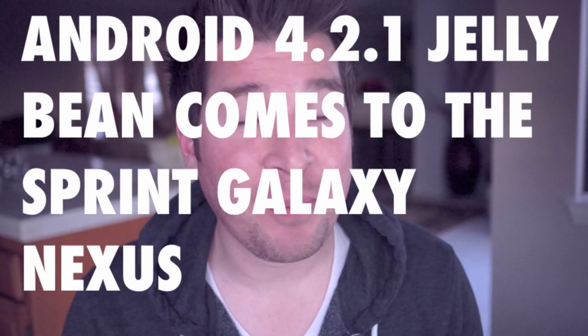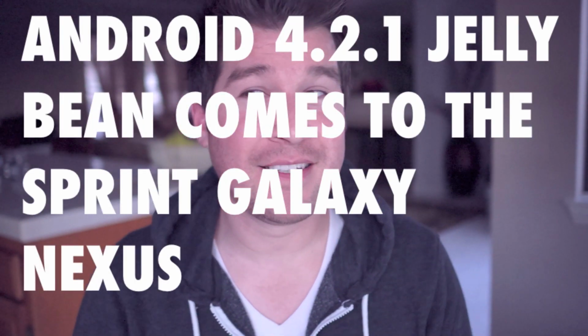Android 4.2.1 Jelly Bean, just about the latest Android dessert, is actually rolling out for the Sprint Galaxy Nexus. This was leaked a while ago when the factory images were posted on Google's servers, and it looks like Sprint wasted no time in pushing this out. So major props to Google. Major props to Sprint for getting this out nice and quick for Galaxy Nexus users. You guys are running an OS that not very many people are, or a firmware anyway.